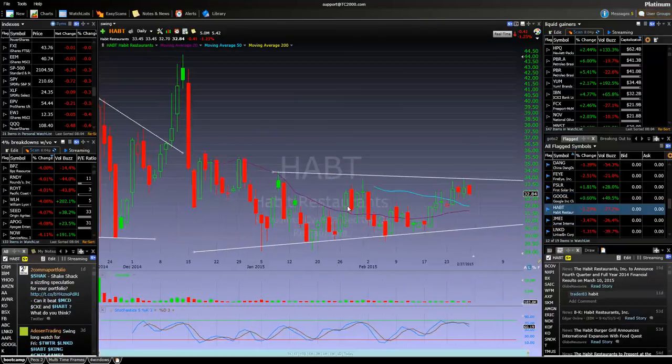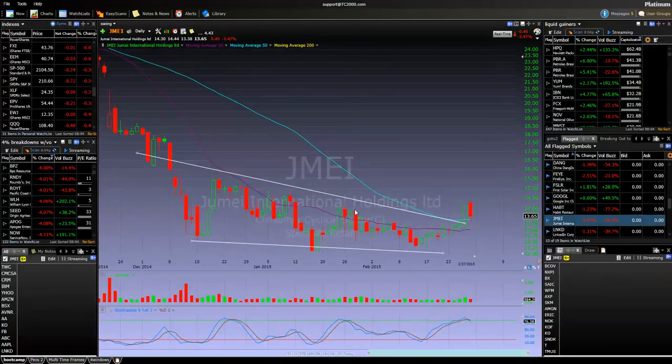Habit is a thin stock. You can see only 183,000 shares in volume, but any kind of pullback towards this 50-day, 20-day moving average, if we see it hold, that could be a potential entry. If not, an entry towards the bottom of the range with the stop under could be in the cards. Watch SHAK, S-H-A-K. That'll give us a tell.